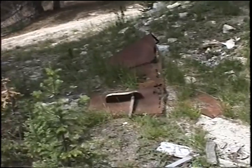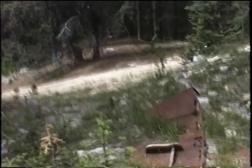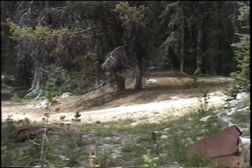Well, that should pretty well wrap it up for the Hiyu prospect, and we'll move down and see if we can get, I believe there's a couple more down here, the Banner and the US mine, so we'll go look for those.